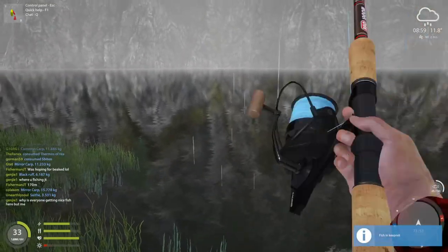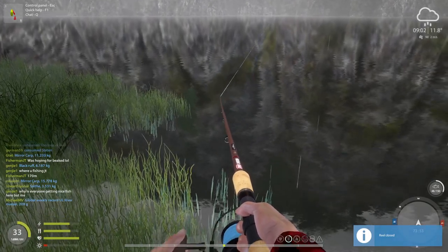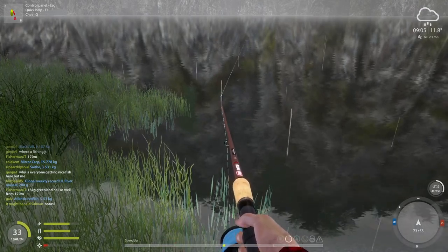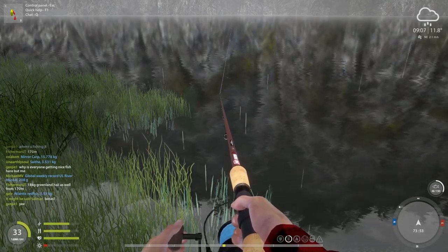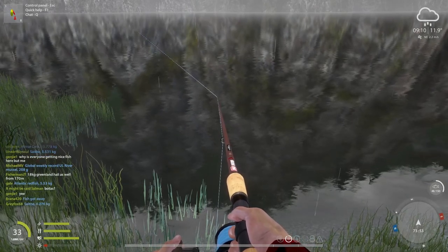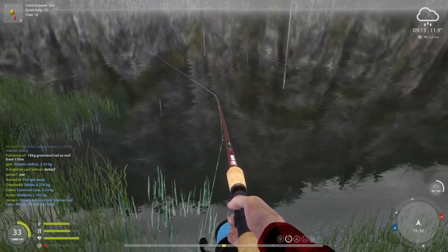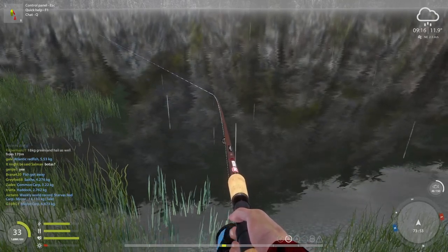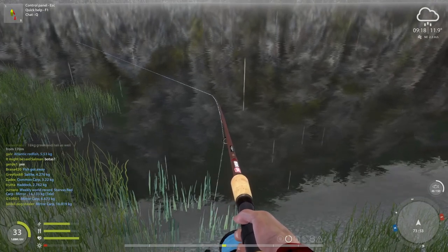Grayling, little one. Come on. We might have to switch back to the Hornet. Maybe I wasted 50 silver on this and it's not working that well. Yeah, there's a reason why this was not sold out. Yeah, I'm gonna switch it back to the Hornet here.